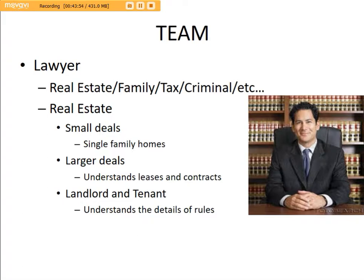However, when you get into larger deals, you need a lawyer that truly understands the nuances of the leases, especially commercial leases and the contracts. You also need a lawyer who understands the landlord and tenant tribunals, the rules and regulations that are there. So there are lawyers that actually focus all of their attention. They become specialists with tenants and investors. They tend to be a little bit more expensive because they are specialized. So dealing with a firm that has a group of lawyers is your best bet.